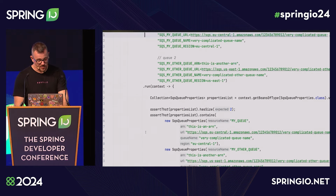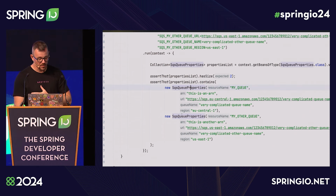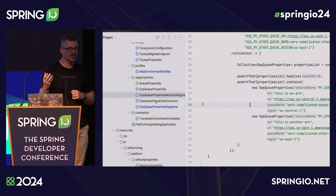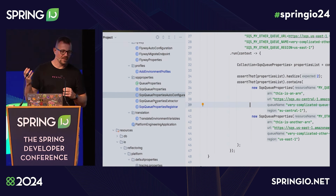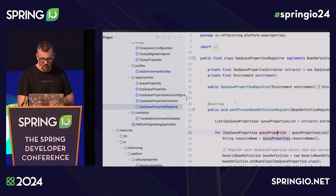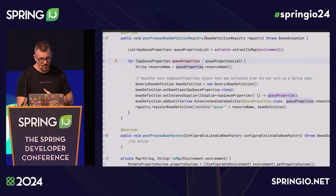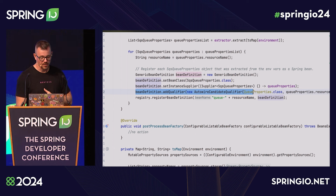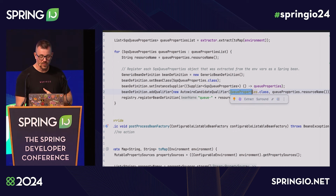One interesting thing, because we now have multiple beans of the same type in the application context, how do we use these beans? Because when you inject a bean whose type appears multiple times in the application context, Spring will complain and say, hey, I expected that there's exactly one bean, but there's actually two. So what you can do, for example, is add your own qualifier annotation. I called this queue properties, and added the qualifier meta annotation to it. And if you have looked closely here, in the registrar, I'm using the add qualifier method. And I'm adding an auto-wire candidate qualifier with this annotation, and I'm passing in the name of the queue.